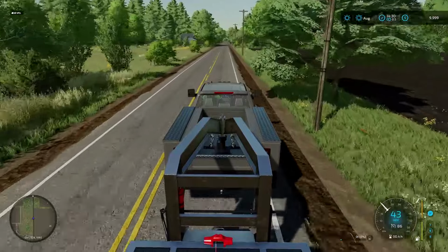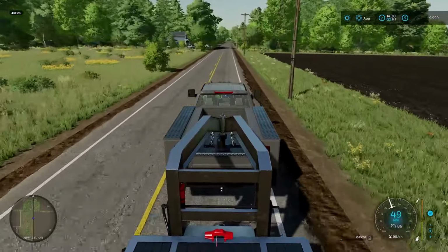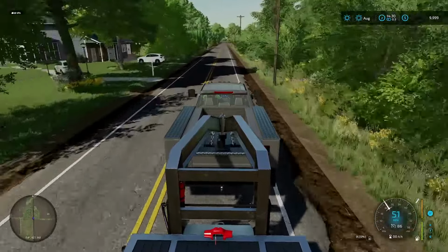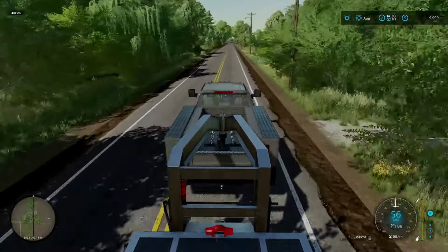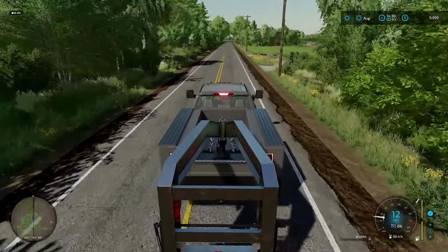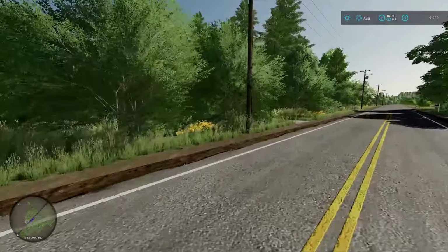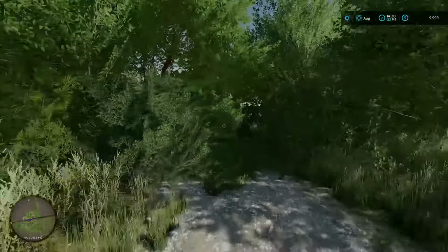Some more fields. I think that's basically it. Some more fields, some houses. I don't want to trespass, but there is a little chunk of gravel. What do we have there? It's a little gravel path. Just take a quick peek.